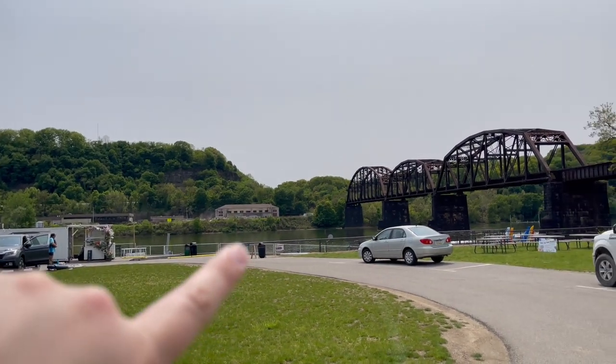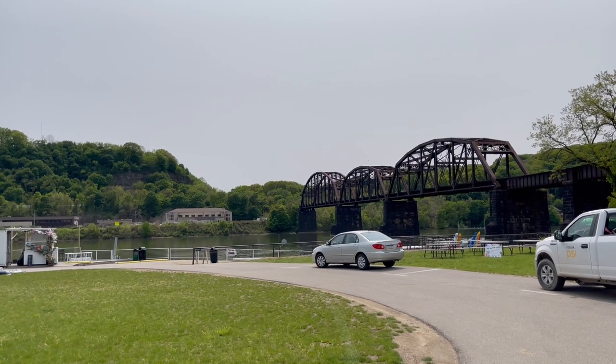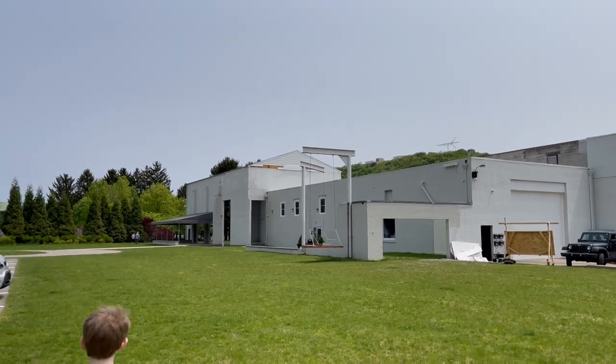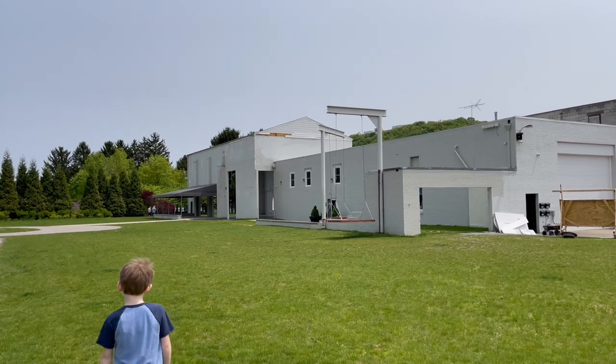So right over here, that is a boat launch area. I believe it is only for smaller boats, like your kayaks, SUP boards, and things. I've never seen a larger boat go in and out of there. Doesn't mean that it doesn't happen, though.